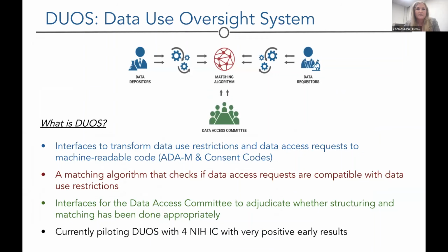Finally, we've also been working to pilot Duos, which is a data use oversight system, a product that's been in development by the Broad. We're currently piloting the use of that to review data access requests that come in through dbGaP, and compare the algorithm that underlies Duos and how well it does against data access committees and their decisions on these requests. We're also considering using it to do study registration in addition to dbGaP for new consortia that are coming on to AnVIL, such as GREGoR.